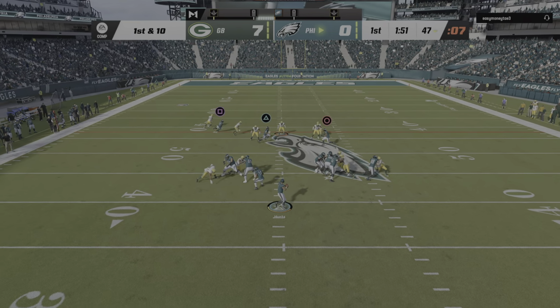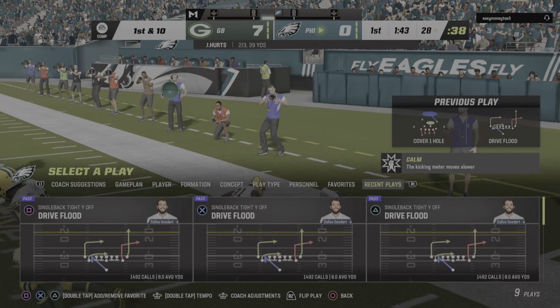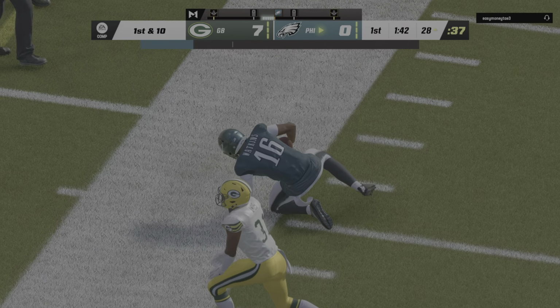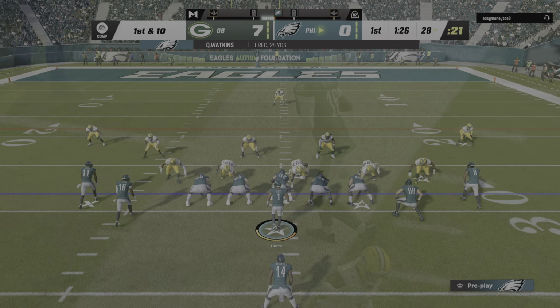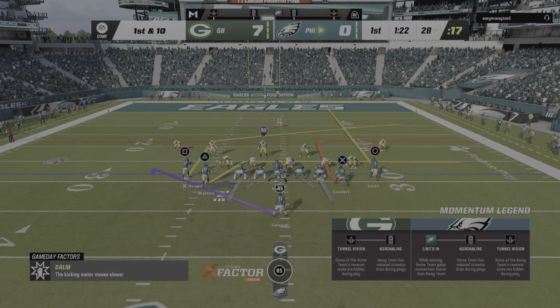On 1st and 10, it's Hurts. And this is caught by Watkins. And he'll go down, but not before getting this inside the 30. The catch and run, good for 24 yards. So into Packer territory now. Here's 1st and 10 as they've got it to the 28-yard line.